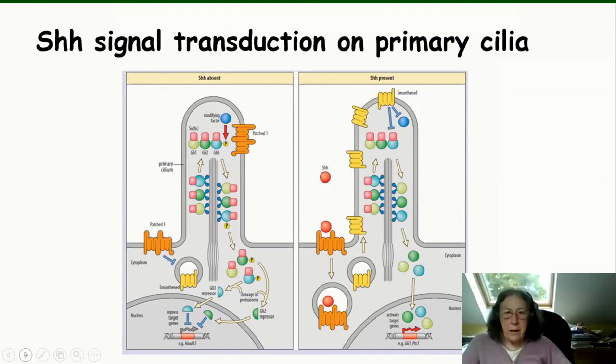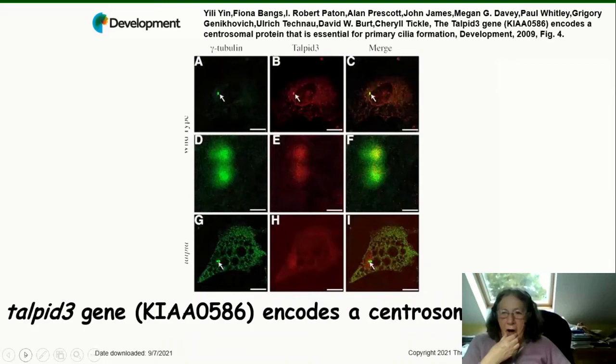What happens then is that the Sonic Hedgehog signal is transduced on these primary cilia. And therefore, this gave us an idea of perhaps looking at where the Talpid protein localizes in the cell and its effect on cilia. And we were able to show, this was rather difficult to see, that the Talpid 3 gene encodes a centrosomal protein.